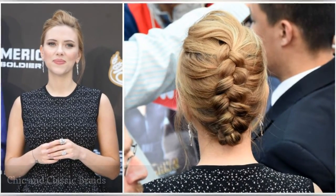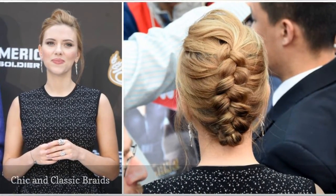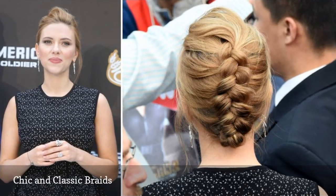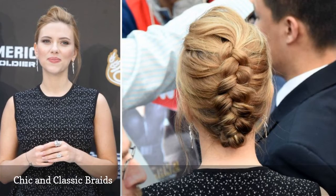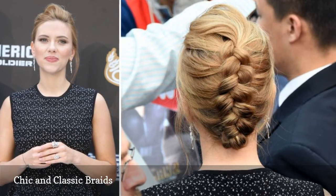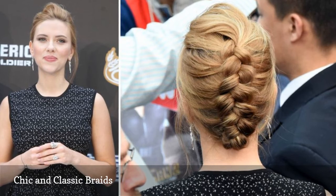A simple and classic French braid is always a lovely option to consider. This style works great for every member of the bridal party, from the flower girl and bridesmaids, to the bride herself. You can dress up this simple look by adding sprigs of baby's breath to the braid.